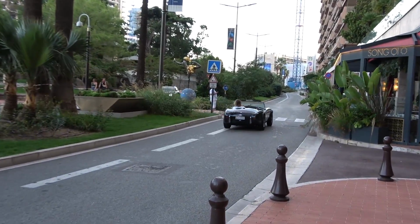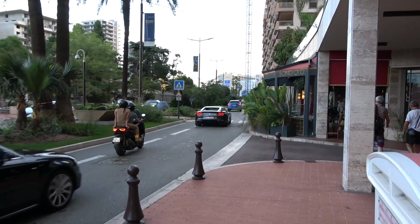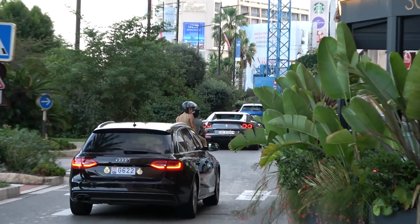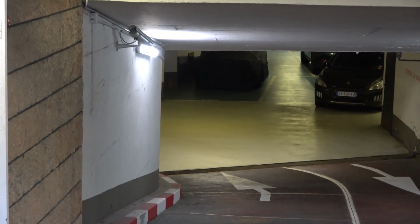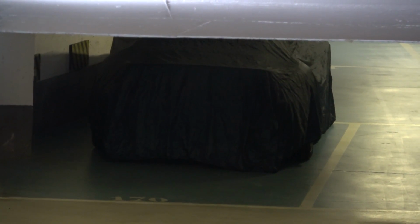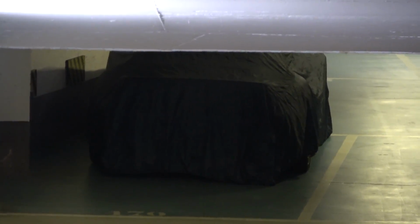That's cool, cruising by. I start to wonder if I should be filming every Ferrari 812 that goes by, because there are so many around here. Never literally go into random garages, but from the outside, that looks like something interesting. I can't tell you what though. It's a bit too dark down there, and it's a bit too much of a dark cover.